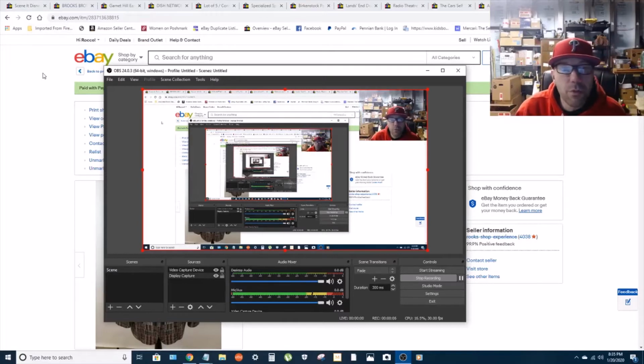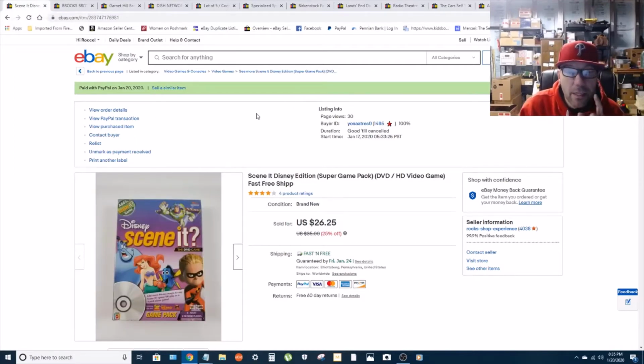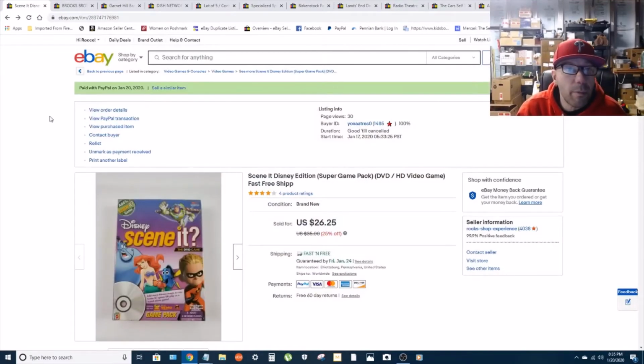I'm going to show you all of the things that sold this weekend, starting with this Disney Scene It DVD game. Now, a lot of these don't go for much. This one, not too bad. It was actually new. I found it at the bins, the Goodwill bins.